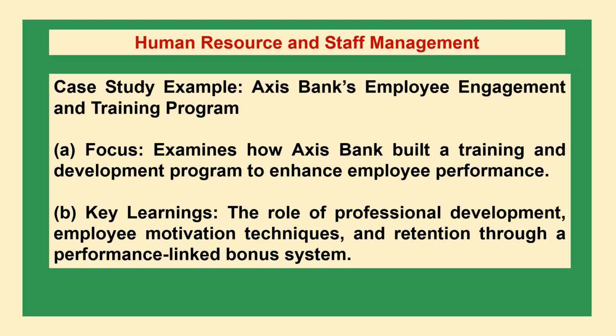Human resource and staff management. Case study example: Axis Bank's employee engagement and training program. Focus: examines how Axis Bank built a training and development program to enhance employee performance. Key learnings: the role of professional development, employee motivation techniques, and retention through a performance-linked bonus system.